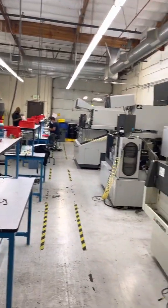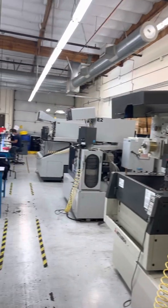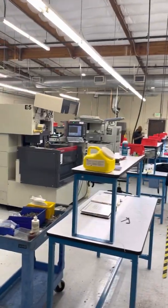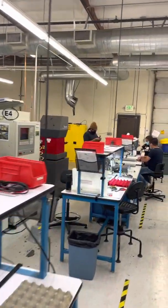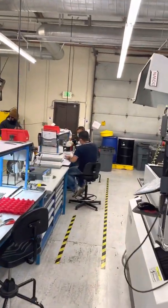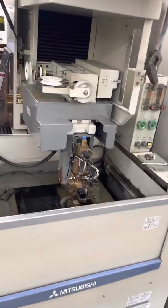So in this suite, on the right-hand side here is our wire EDM department. We have 5 submersible auto threader wire EDMs. Very busy department, running 2 shifts a day, 5 days a week, as most of our production departments run 2 shifts.